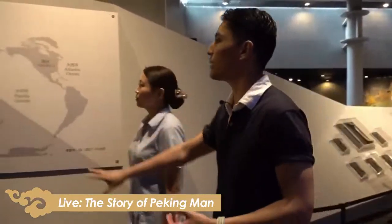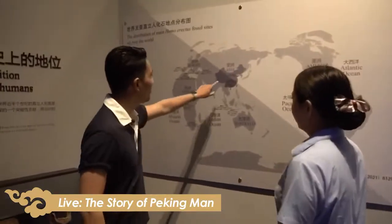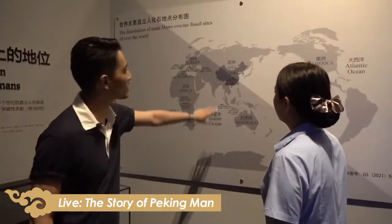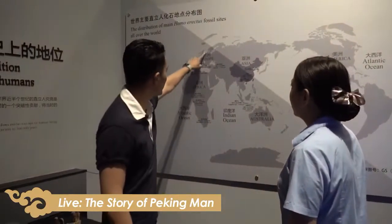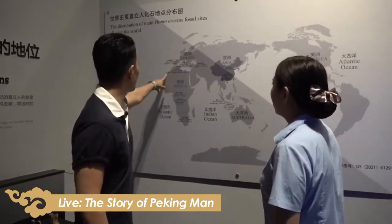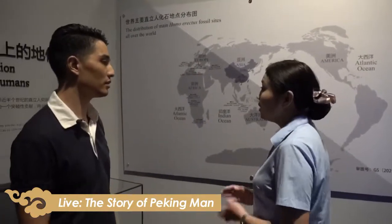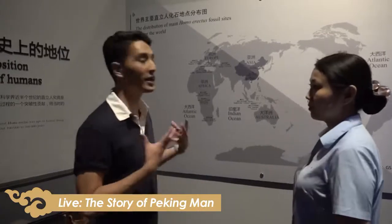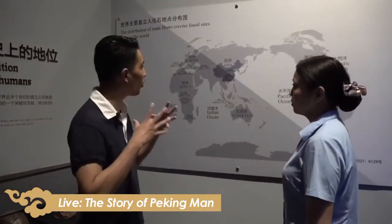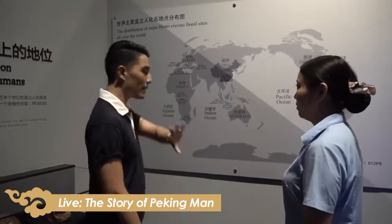So there's this massive map here. Wow, and you can see all these different ancient people from different times, right? Here's the Peking Man, and then I'm from here, England, Europe, Tenerife. So what connection do they have? They all belong to the Homo erectus stage. So I'm asking what kind of connection they had, and she's saying that they were all a form of Homo erectus, ancient Homo erectus.